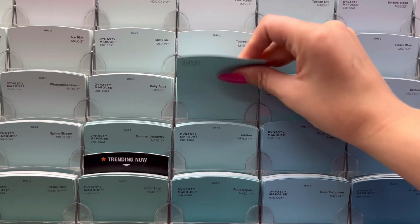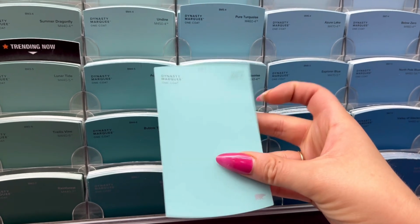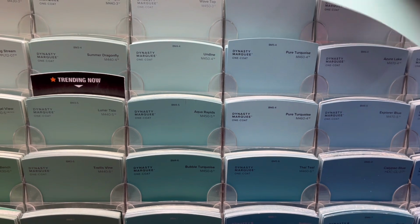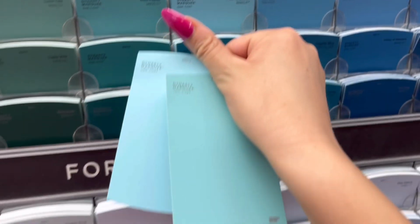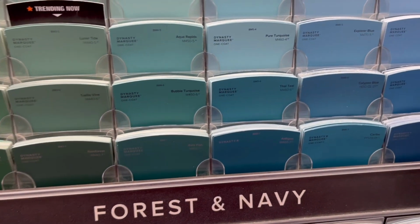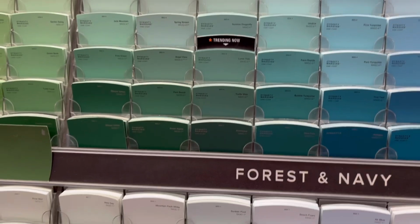So we're at Home Depot looking at paint chips. This one particularly caught my eye. It's called Undine, I guess is the name. Kind of a peculiar name. I don't know what that means. There's also this one called Big Surf, but when I compare it to the Undine, it is reminding me a little too much of that sky blue preschool wall color. If you guys know what I'm talking about, or like the Sunday school wall color, not my favorite.